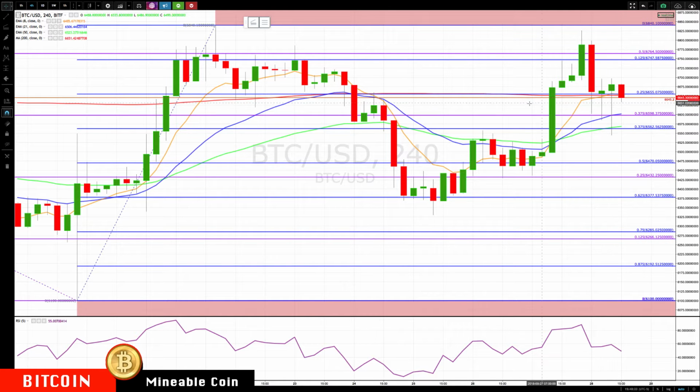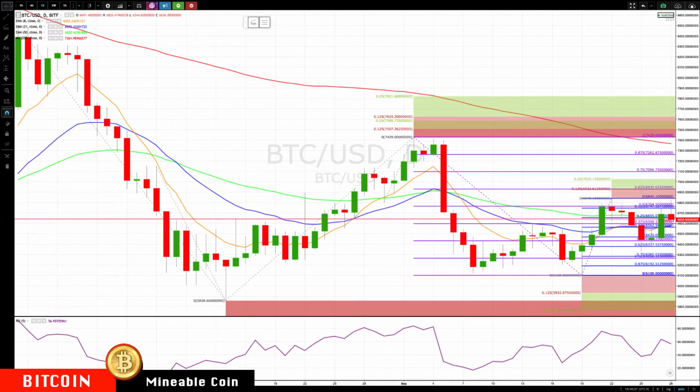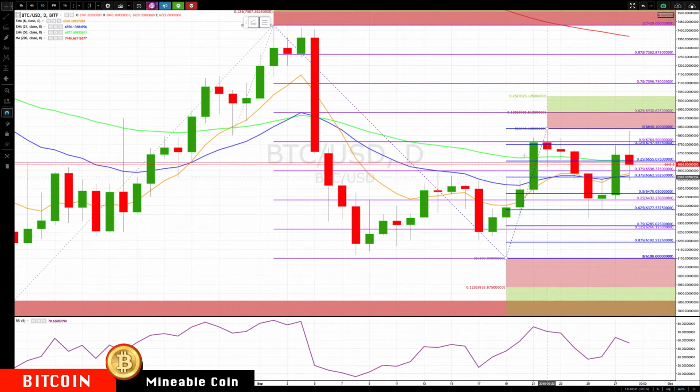This can't seem to get any traction, still hovering back in its major consolidation area. You can see that on the daily chart. So you see, it's trading in the same range it's been trading in since September 21st. As you can see, it came down to these flat moving averages. This is where we start to ignore it. This is now a horizontal channel.